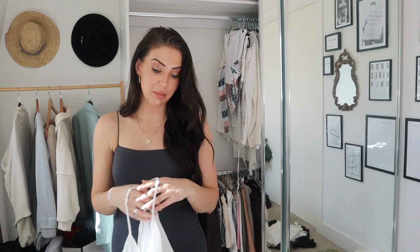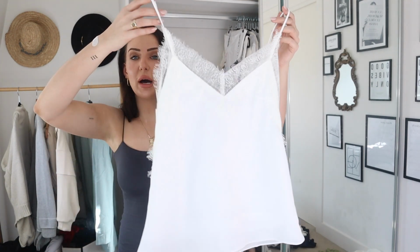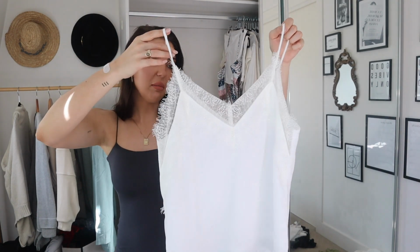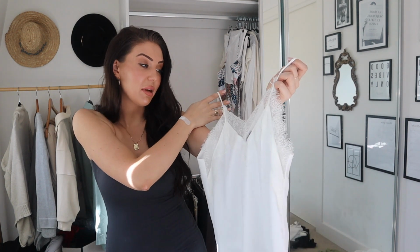I think that is what really makes a piece stand out and last the distance in your wardrobe in terms of longevity, being able to wear it for years and years to come, because it has some of those classic details. Whereas this one I got is a bit of a plain white lace cami, and it just isn't made from the best fabric, so I think I will actually pass this one because I can't see myself wearing it.